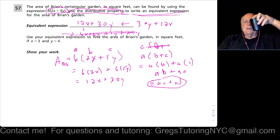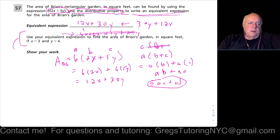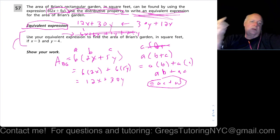It is not the end of the question, though. There's another part right here. And by the way, what's different about this question is it actually uses this thing right here. In some of the other cases where it said write an expression, it just puts it in the paragraph, and it's up to you to put it in the show-your-work part. Here they're specifically saying, put the equivalent expression. So it says use your equivalent expression to find the area of Brian's garden in square feet if x is 3 and y is 4.